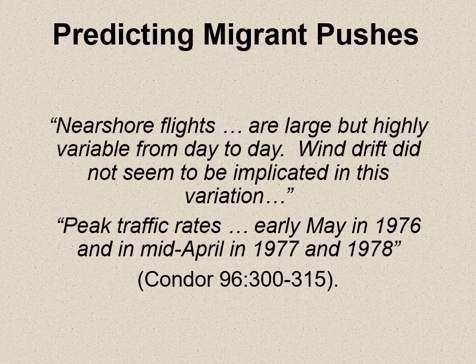Now here are some quotes from the article. The key word for me is variable. Nearshore flights are large but highly variable from day to day. Wind drift did not seem to be implicated in this variation. Peak traffic rates were in early May in 1976 and in mid-April in '77 and '78, even though they said it was mid-April entirely for their study. You're going to need patience to do seawatches.